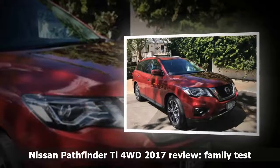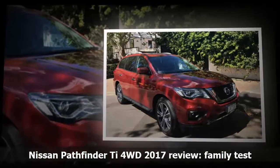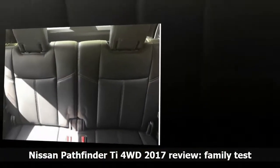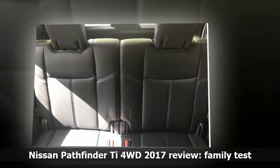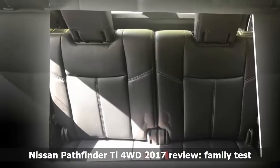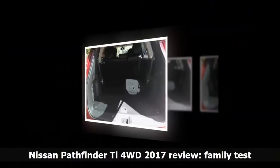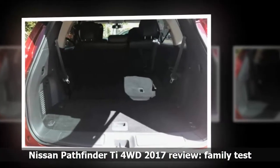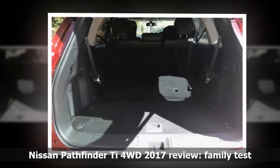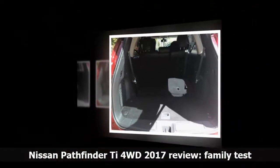On the outside, the Pathfinder isn't going to win Best Dressed at the Oscars, but it won't be on the Worst Dressed list either. It's a solid-looking vehicle. But look, it's big. It's like your friend that will always stand in front of you in a fight cause they've got size on their side. Does it matter what they're wearing? Not really. And it has a brand new front for 2017, so it looks modern, curvaceous, and does the job.